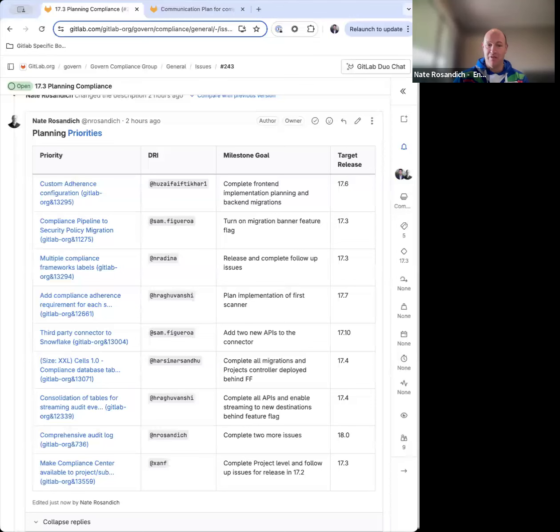The consolidation of streaming audit events. So we have 95% of the APIs completed, so we want to complete the last 5%. And then look at enabling streaming of those behind a feature flag so we can start testing that in the front end for release in 17.4, hopefully. We're going to continue to add more audit events. And then as mentioned, for the Compliance Center, we want to make that enabled at the project level. And again, there's a couple of minor follow-up issues that we want to release in 17.3 as part of that and tidy up that bit of work.